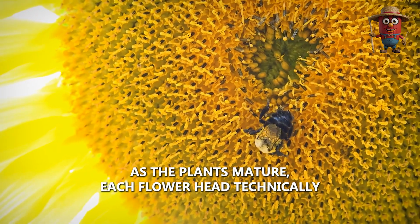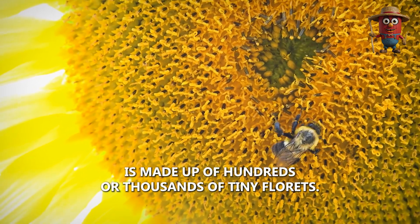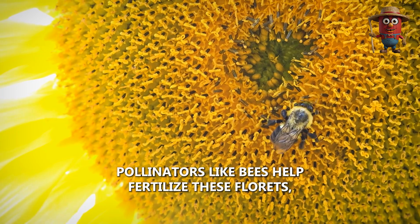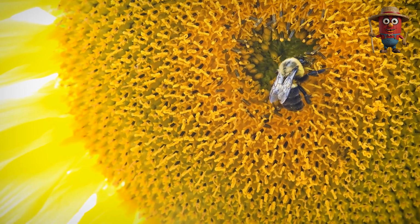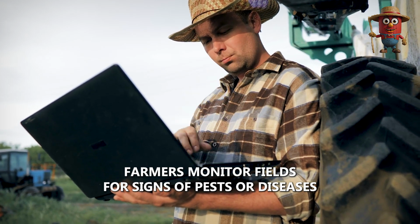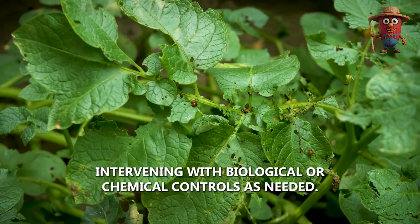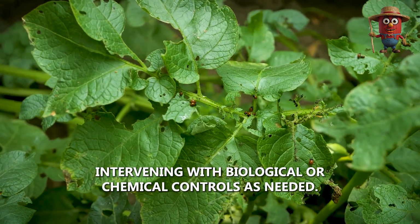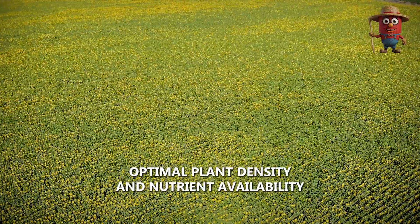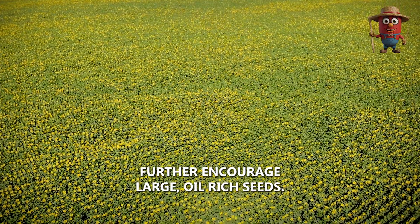As the plants mature, each flower head, technically an inflorescence, is made up of hundreds or thousands of tiny florets. Pollinators like bees help fertilize these florets, forming seeds. Farmers monitor fields for signs of pests or diseases like downy mildew or sunflower beetles, intervening with biological or chemical controls as needed. Optimal plant density and nutrient availability further encourage large, oil-rich seeds.